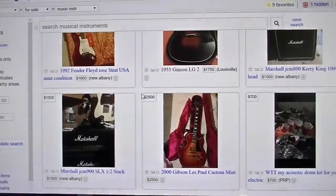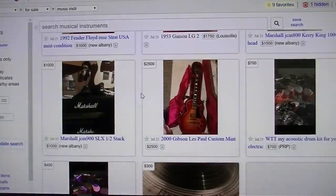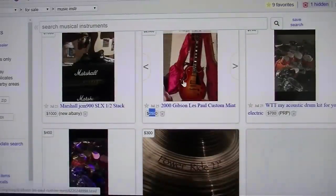Don't spend too much time with the stuff that I'm neither going to make money on or is just going to bog me down in a bunch of repairs. Here's a 2000 custom. If you want one for just about retail, there's one for just about retail. On a custom, I would probably pay somewhere in the 1900 to 2000 range, and hope to make a couple hundred on a flip.